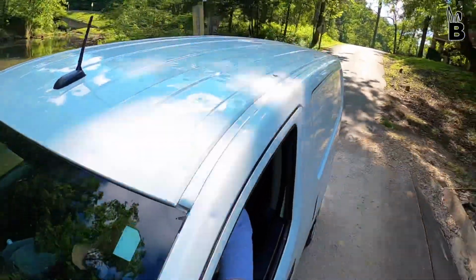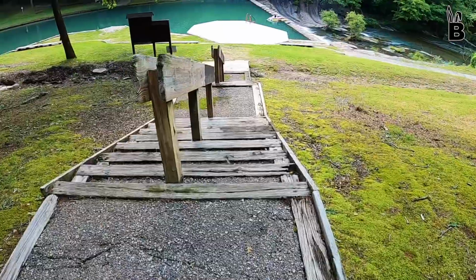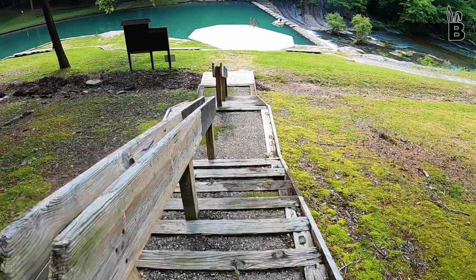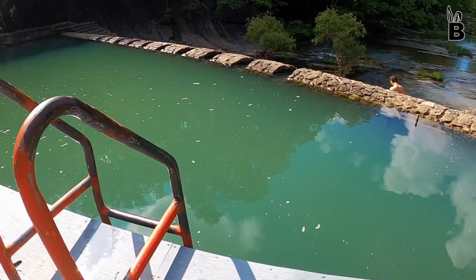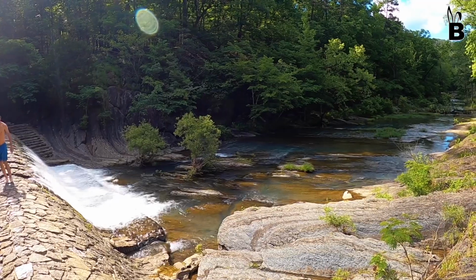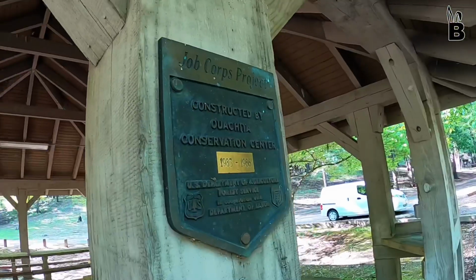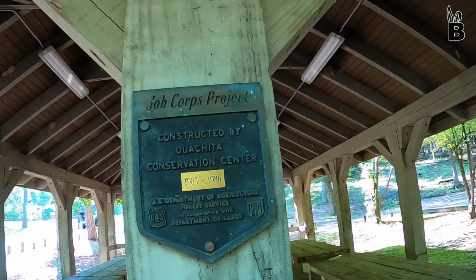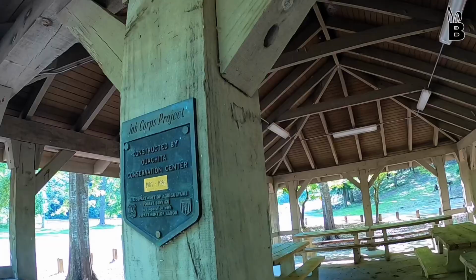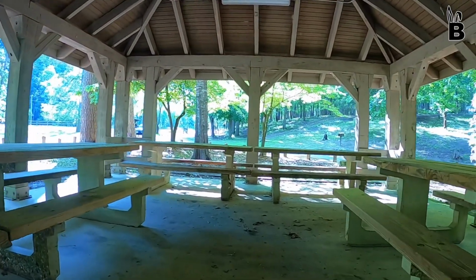The campground itself has separation from the recreation area. Both of them have access to a beautiful pool with a waterfall that cascades down a Corps of Engineers designed waterway. This place is so cool. You're going to want to check it out. They have running water in the bathrooms, which is not very common for those kinds of campgrounds. And again, the price point is right, under $20.